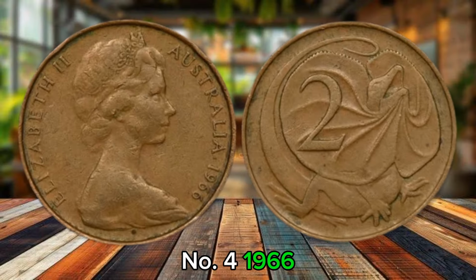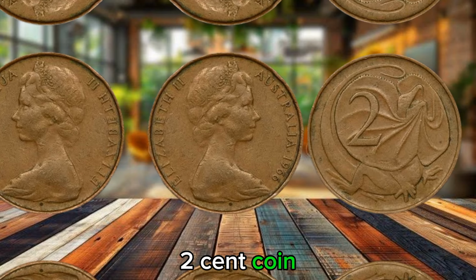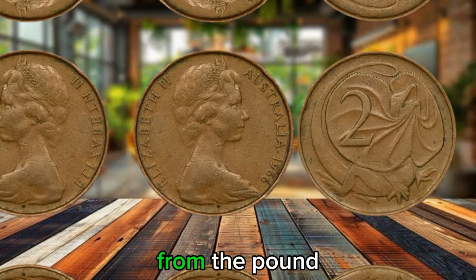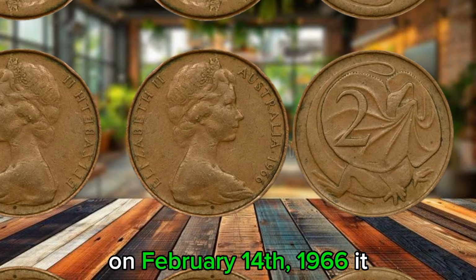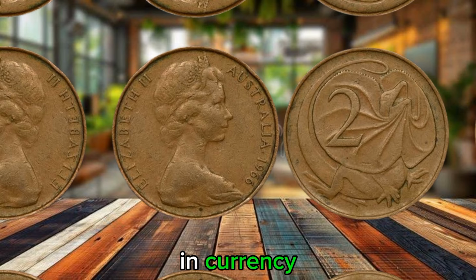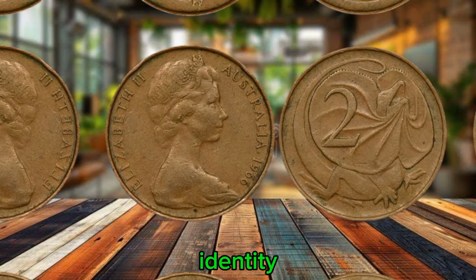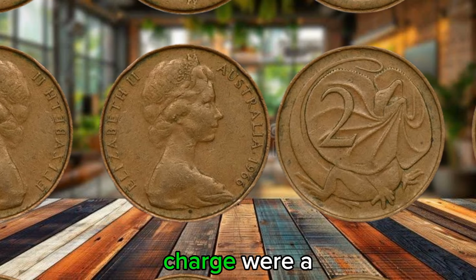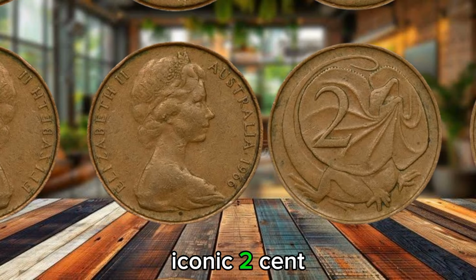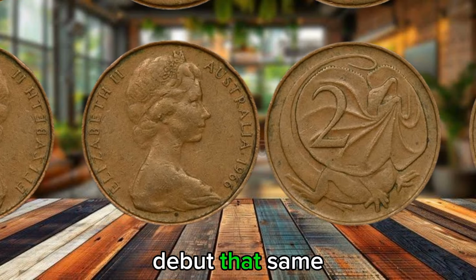Number 4, 1966 2-cent coin, first year of issue. When Australia transitioned from the pound to the dollar on the 14th of February 1966, it was more than just a change in currency, it was a shift in national identity. And leading that charge were a brand new suite of decimal coins, including the now iconic 2-cent coin, which made its debut that same year.